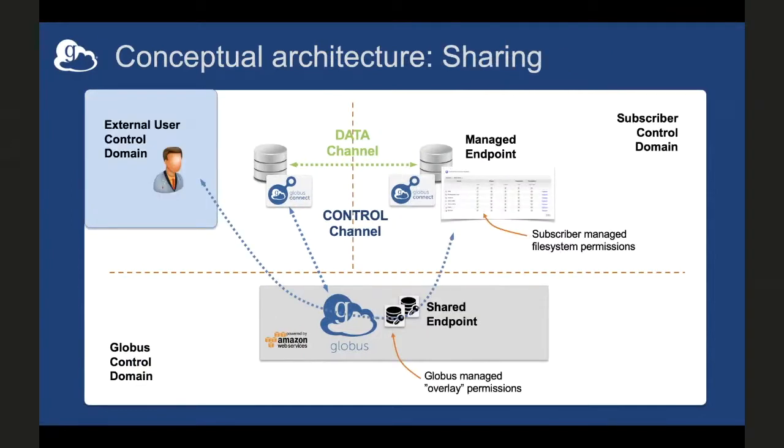The other concept is sharing. This is enabled on some resources where there's a delegated access control, where the user that owns the data is able to identify a folder or similar and open up access to collaborators, and Globus manages the permissions. So all the access occurs as the delegated user, the person who owns the data, through their account. And so this is very similar to what you would experience if you used Google Drive or Box or other things.